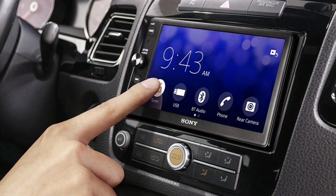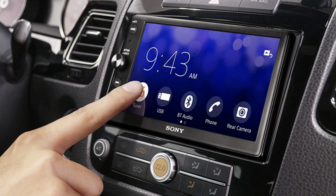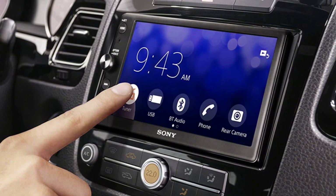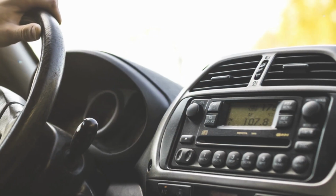Today's video is on the best car Android stereo in the market for this year. Driving has become more enjoyable with modern technological advancements. This is due to the requirement for tech-enabled appliances. Drivers nowadays make use of Android car stereos for several reasons.